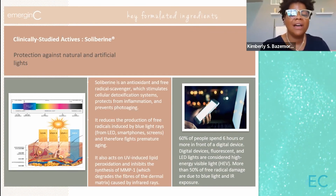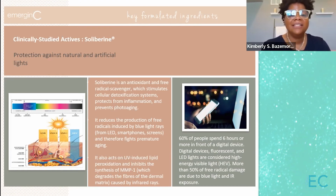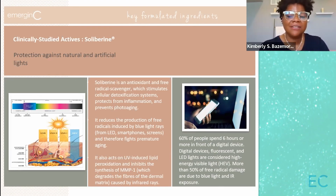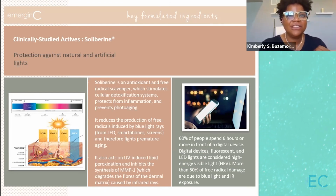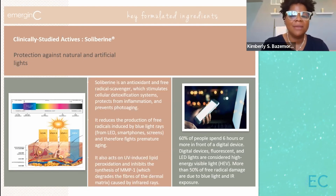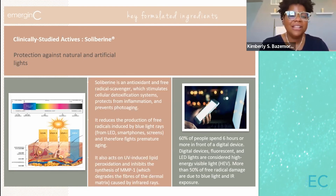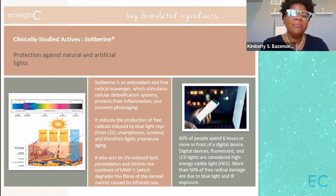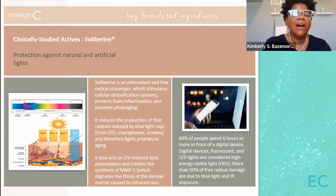So with this ingredient in our moisturizer, along with hemp seed oils and extracts that we have in that moisturizer, it actually helps to protect the skin against that type of ray of light. It's a ray of light that's emitted by our digital devices, fluorescent lights, different types of lights. And so who needs it? Everyone.